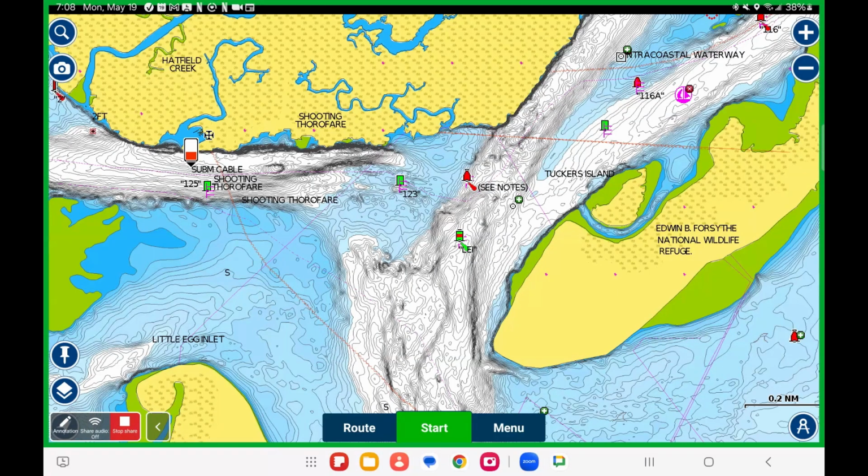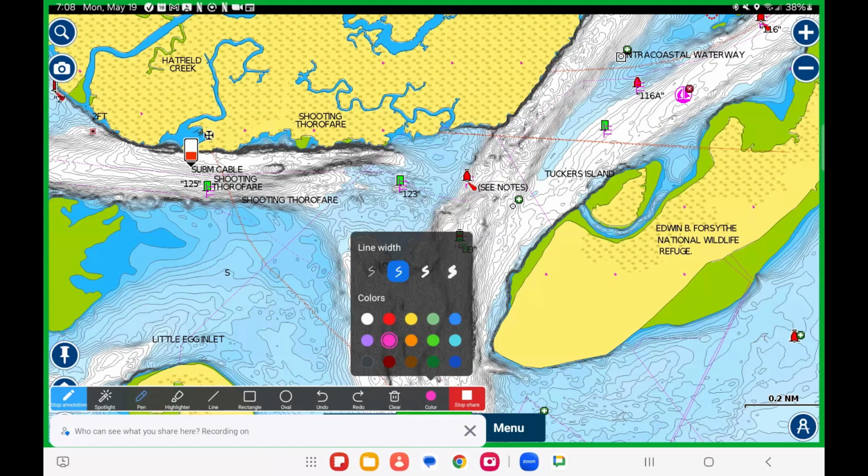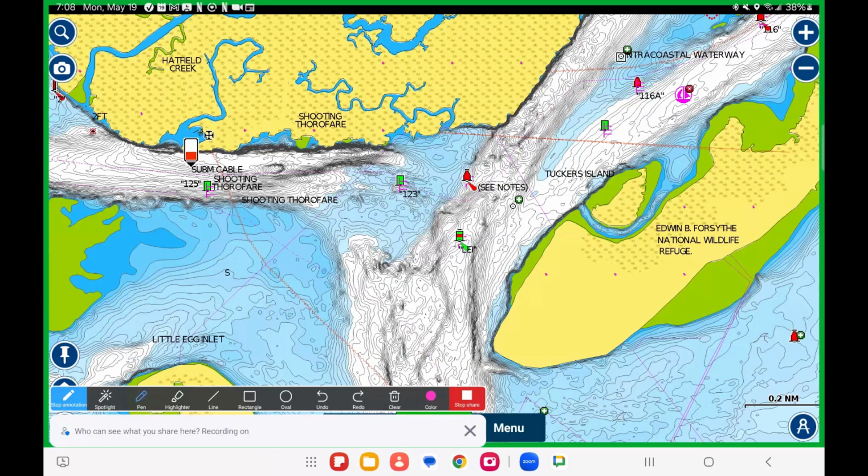We're also going to be annotating throughout the day, throughout the evening. I do like to use the color pink, mainly because it shows up really well on the screen while I'm talking.